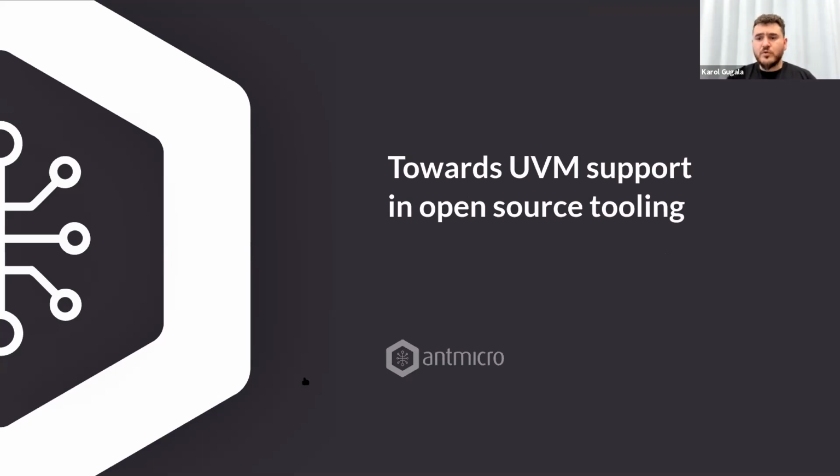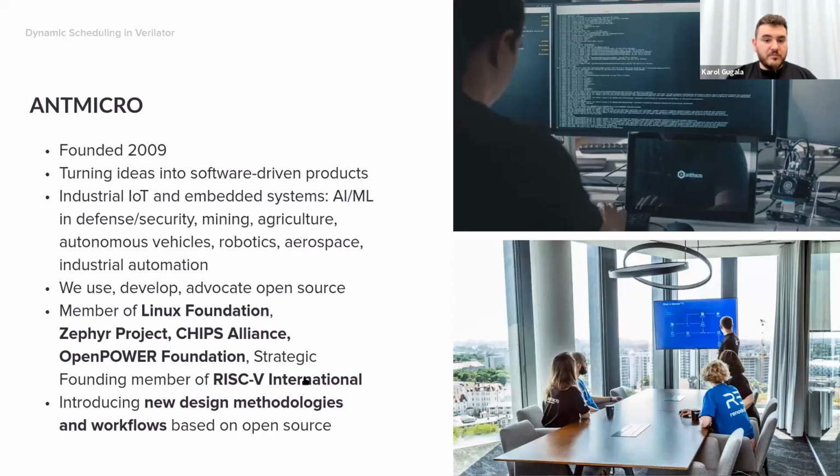If you read the announcement, it said that I work for Antmicro. I'm an engineering manager here, and Antmicro is a private company, founded in 2009. So it's quite a few years on the market. We are a software-driven company. We basically develop software. We focus on the software side of things. Even if we work on the hardware, we approach it as software. We always think of hardware in a software way.